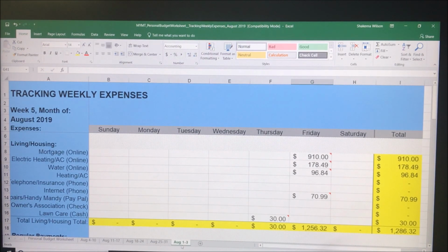So with that being said, I'm going to take you into August the 1st through the 3rd for expenses that I have paid. So my mortgage is $901.55. But last year, I did not pay enough into escrow, and my mortgage payment last year was $910. Even though I didn't put in enough escrow, my payment still went down. So I've just kept it at $910, and I put $8.45 towards my escrow so I don't run short next year.